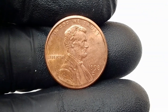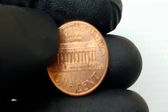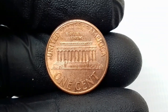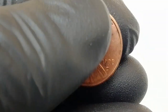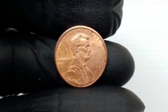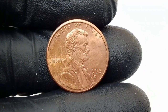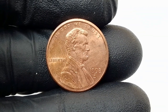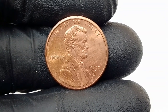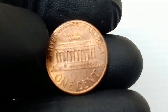Now, before you start thinking we've lost our minds, let's talk about what makes the 1998 D-penny so special. This coin was minted by the US Mint in 1998, and typically, pennies are worth, well, a penny. That's 1 cent. But, as with many things in the world of coins, there's always the possibility of a rare exception. In fact, there's a very specific 1998 D-penny that could make you a small fortune. Here it is, the 1998 D-penny.